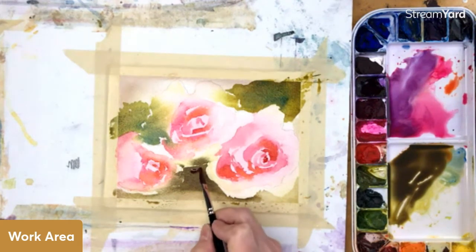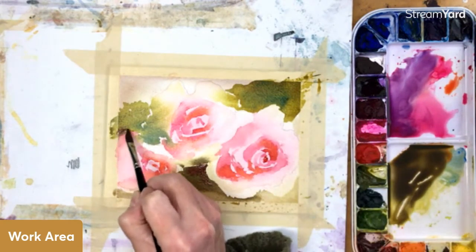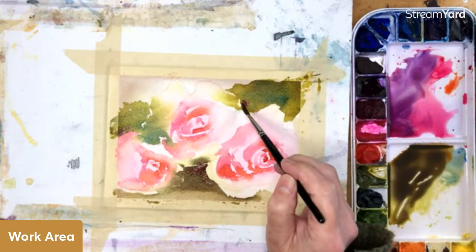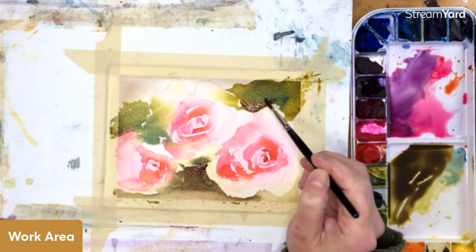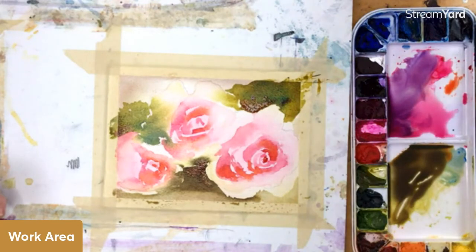And I'm going to come in here in a couple of places and just drop in some of these areas that I want a little bit darker. Kind of drop some purple in. I love purples and greens together. The purples really help deepen a green without muting it too much.